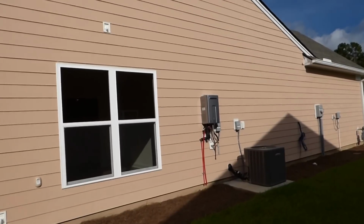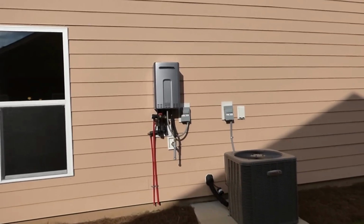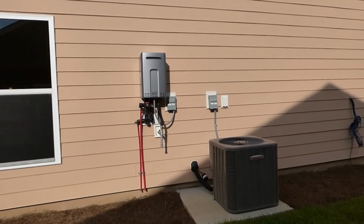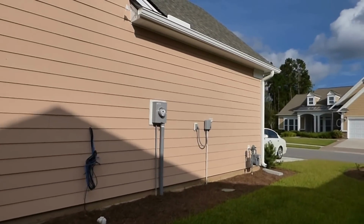There's our tankless water heater right there. That's where it's located, on the outside of the house. And there's your brand new Lennox heat pump. This semi-tropical climate is just perfect for heat pumps, ladies and gentlemen. The average life of a heat pump down here is about 14 years. This one is brand new.